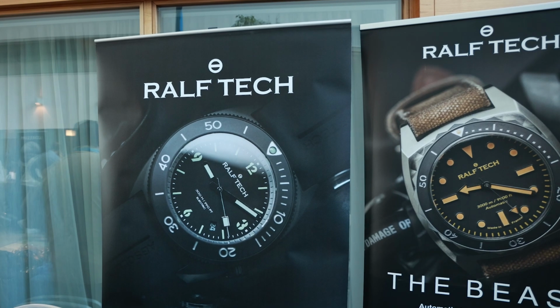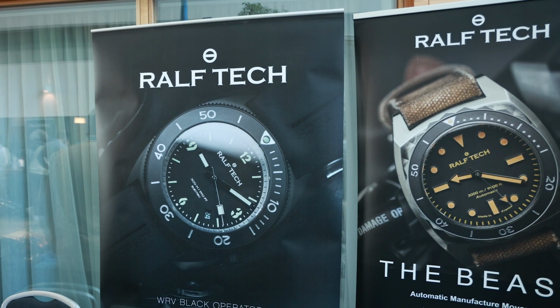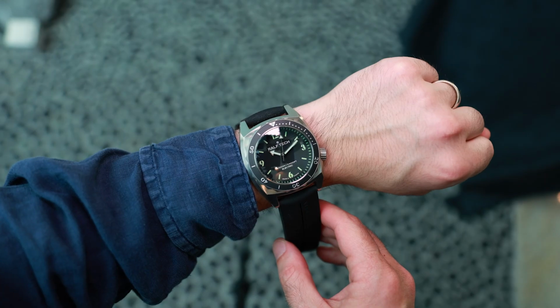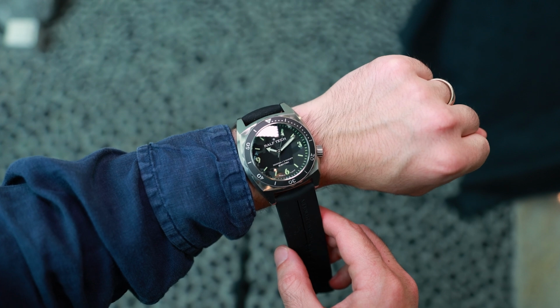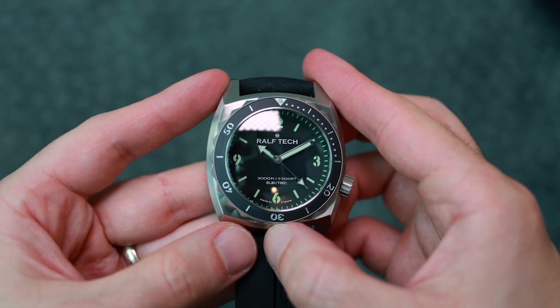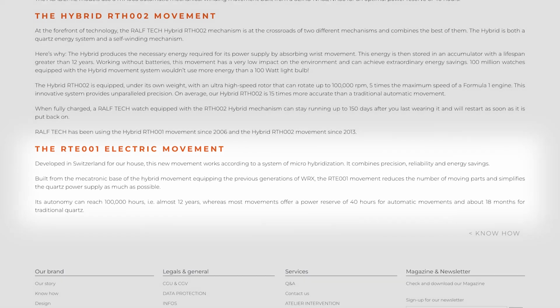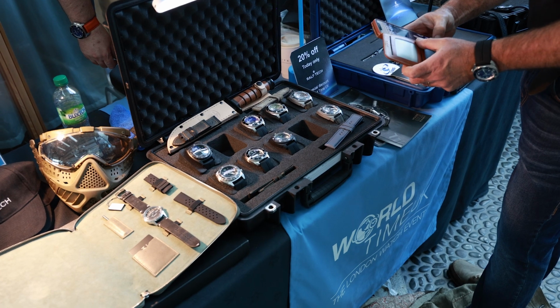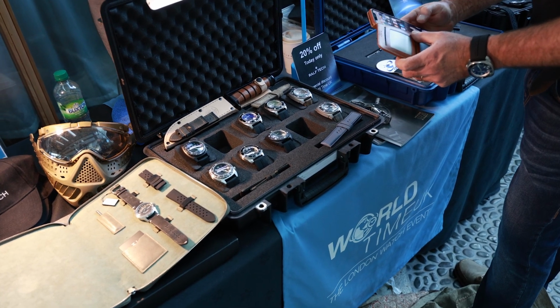If you love tech and engineering, then you gotta check out Ralf Tech. Originally a technical diving company, today they create tough watches with an electric movement. Their watches are big, with a 47.5mm case and feature a hybrid self-winding quartz movement. It is an automatic watch, with a rotor that generates energy which is stored in an accumulator with a lifespan of 12 years. They claim you get a power reserve of up to 100,000 hours.